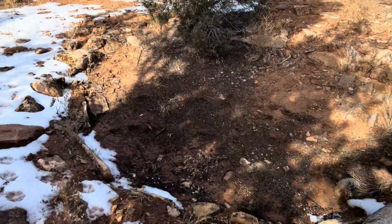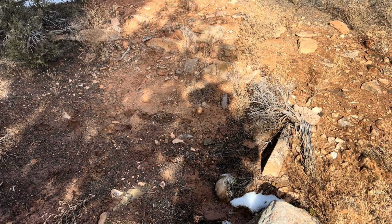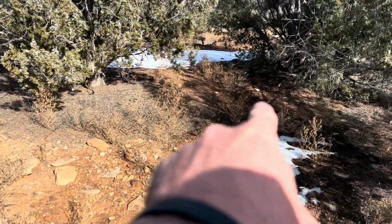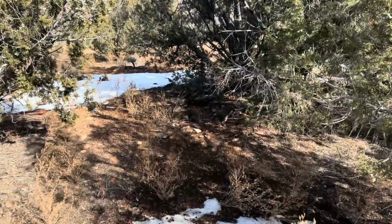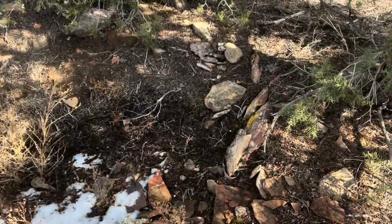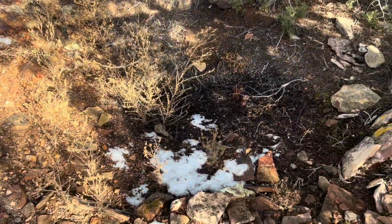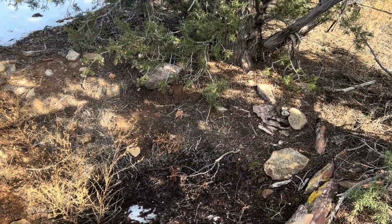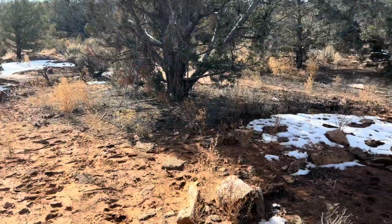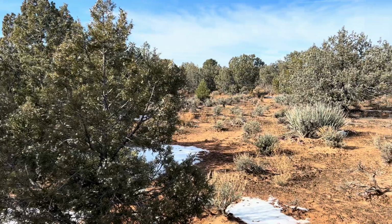So we got this pit here. Not much left of it. And we got one over here right against this tree. Can't see much of it. Everything's buried now and kind of went away. It's probably thousands of years old. So all right, we're gonna head over here and we're gonna go find that fossilized footprint and see what y'all think.